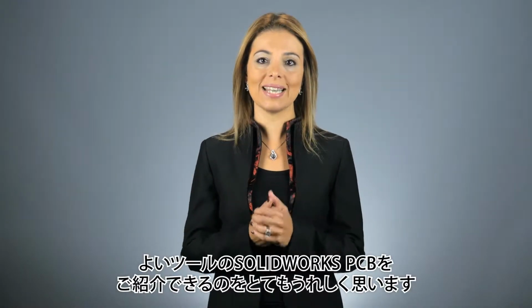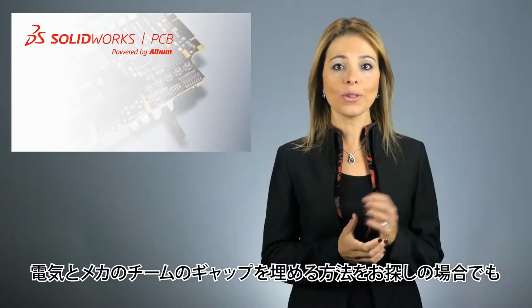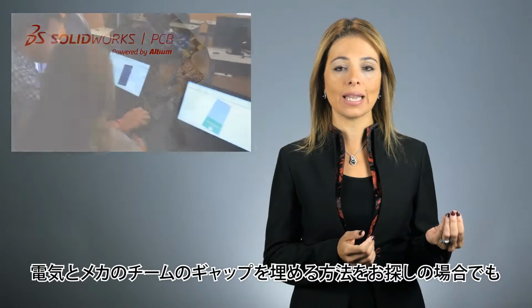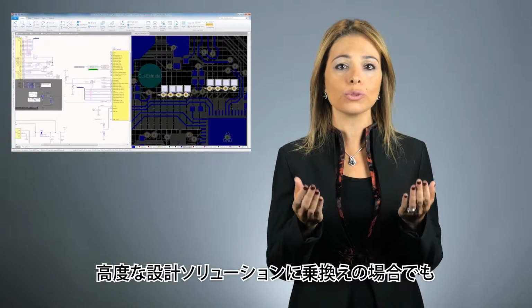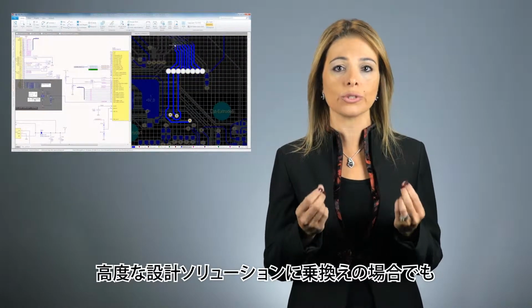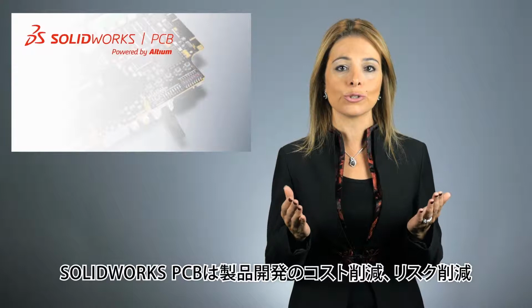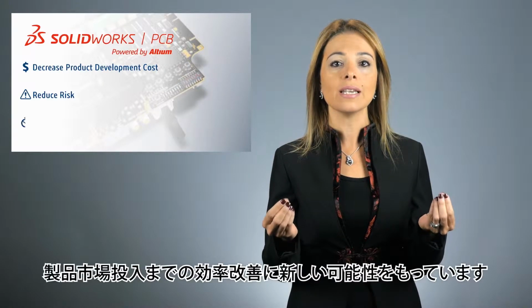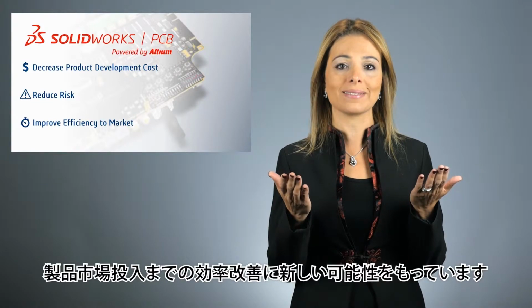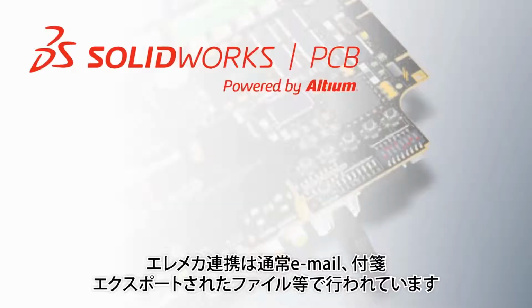I'm truly excited to introduce you to a better solution, SOLIDWORKS PCB. Whether you're looking to bridge the gap between the electrical and mechanical teams, or update your PCB design tools with an awesome professional design solution, SOLIDWORKS PCB opens new opportunities to decrease your product development costs, reduce risk, and improve your efficiency to market. When it comes to timelines, there are some big delay drivers.